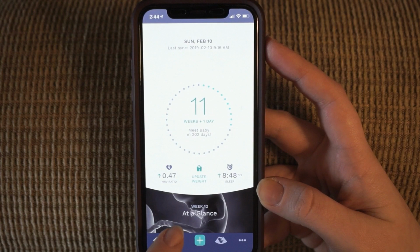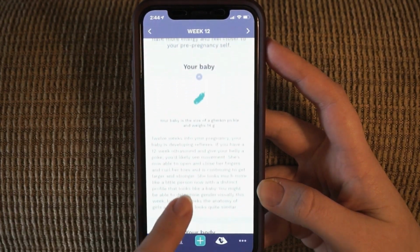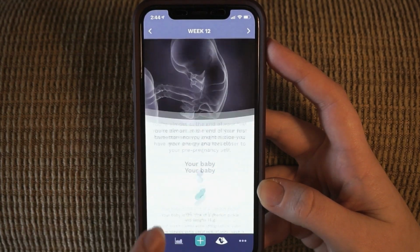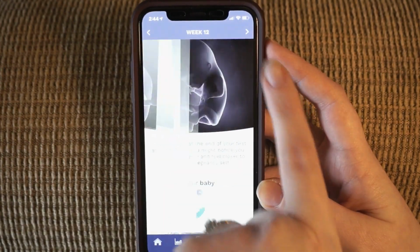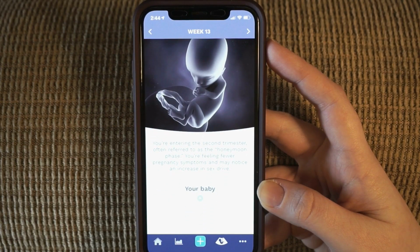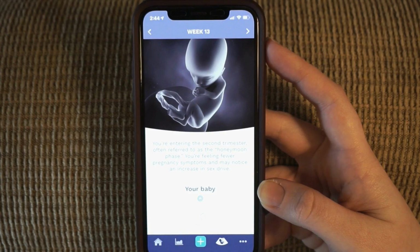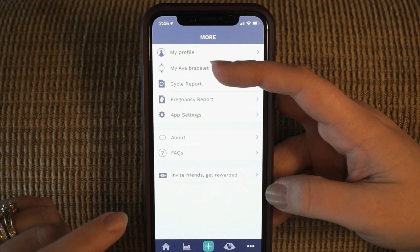And you can see right here, it does give me the option to look at different stuff to do with the baby and my body, my mind, checkups, what to do, all the good stuff. And you can even go back some weeks or you can go forward weeks, whatever you want to do. But it's right there. I really like that. There's also a button down here, so if I go back to my home screen, if you tap that button, it'll also take you to that screen as well.